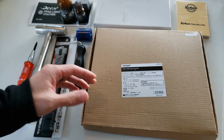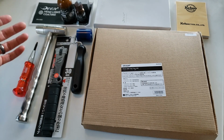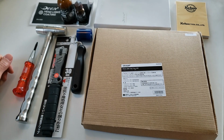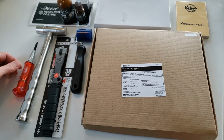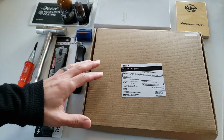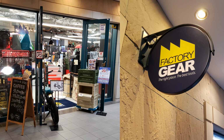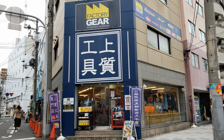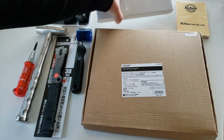But yeah, here we have a bunch of tools that I purchased while I was there, both for online purchases and also from some actual stores that I visited. None other than Factory Gear, one store that I like to support while I am there. I had the opportunity to go to two of their stores. One was their latest store in Tokyo, probably one of the bigger ones in Tokyo, and the other in Osaka at their Namba location. So without further ado, let's take a look at some of these products.